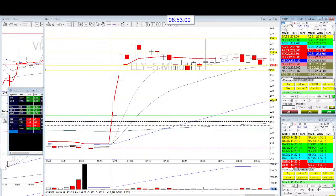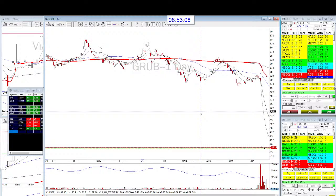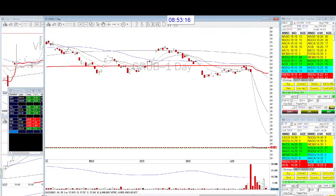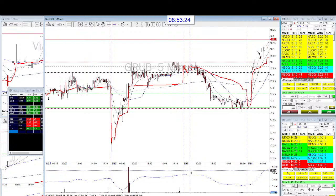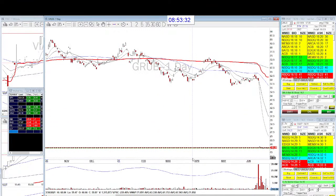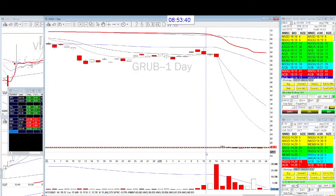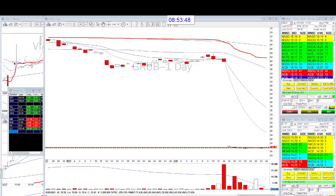So let's look at GRUB. GRUB is right now 3% up. Where is that? What's happening here? Oh, this is a gap down and then gapping up. Is this the way it is doing? That's why it doesn't show me the charts. Do you see the similar chart on your screen? Yeah, I think this is a messed up day.